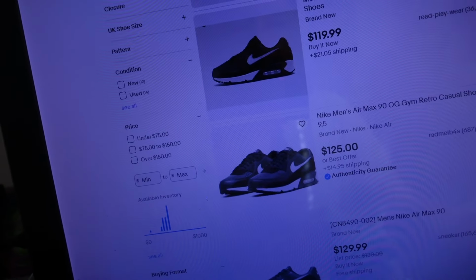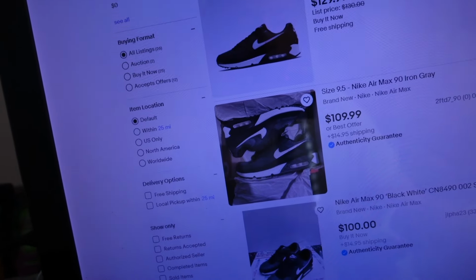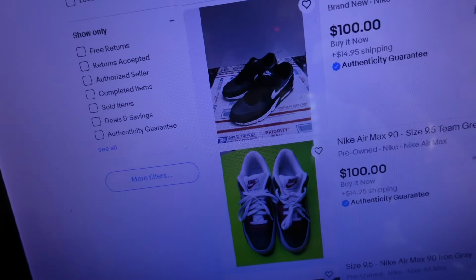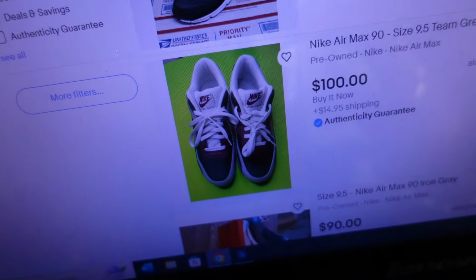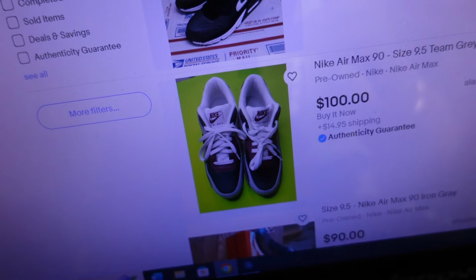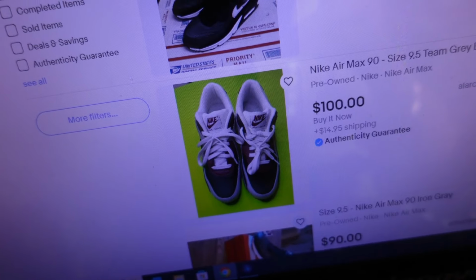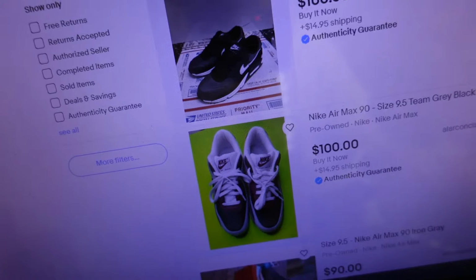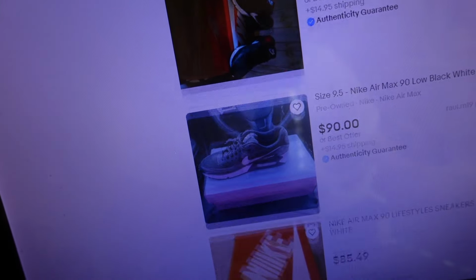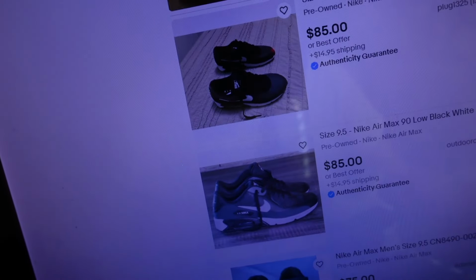So these aren't quite exactly what I have. 125, 129, but they are priced up over $100. Quite a few of them. Now we're into the $100 range, and there's the pair that I have. The Air Max 90s is what they're calling them right there. And those are size 9.5, the exact size I have too. They have the one priced at $100 here. So there's the competition. Sitting at $100 is the highest priced one, so we could definitely price under that. Let's see what else we got. That's the only one I'm seeing in the colorway that I have. So just one. The others are all gray.